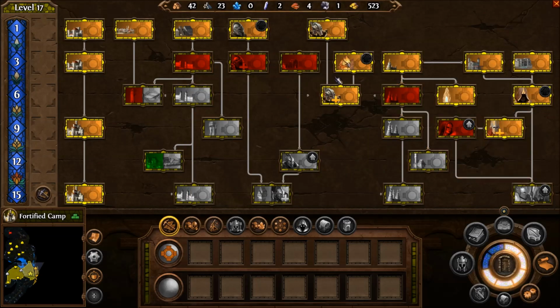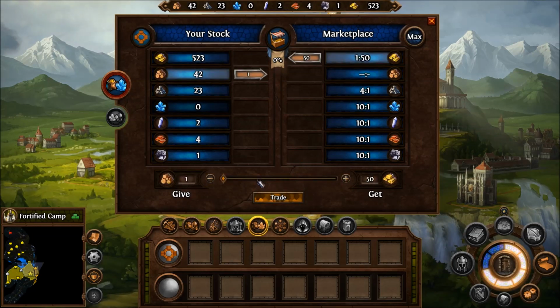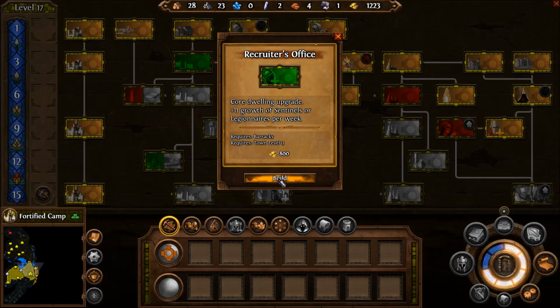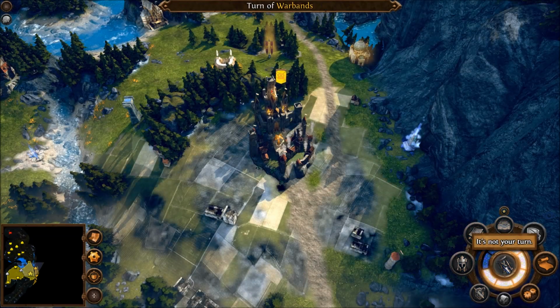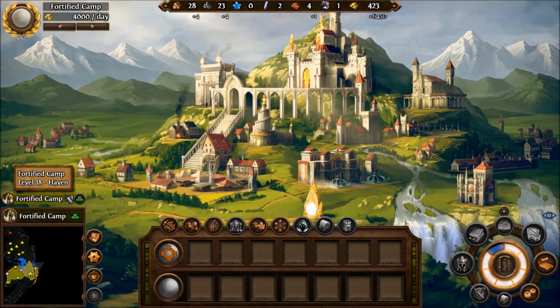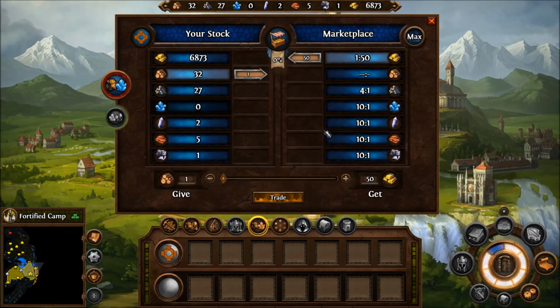I don't care about a thieves guild. Is anything super? That's kind of cheap. Alright. So what we're going to do is we're going to go with this. I'm going to trade that out. I'm going to come back here. We can get that, or we can get that. We're going to go with this. I'm going to build it up. We're going to end our turn. As is normal. We're going to come back here. We're going to go back into this whole scenario.